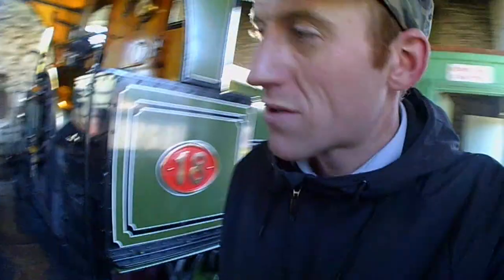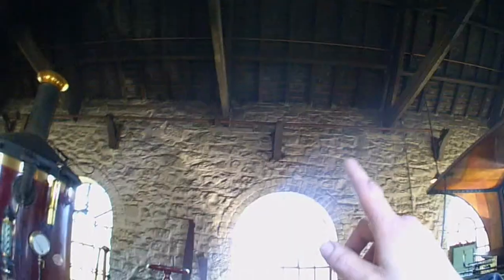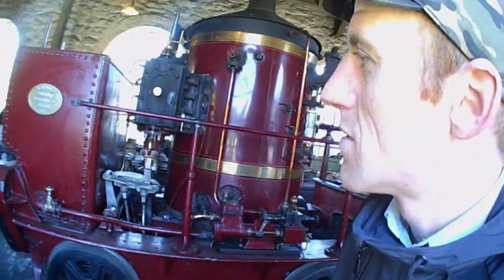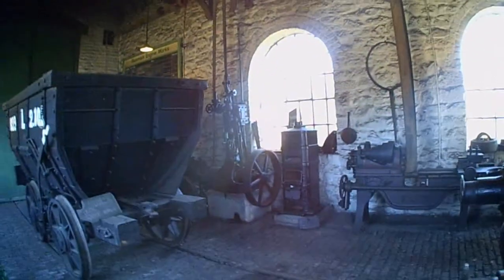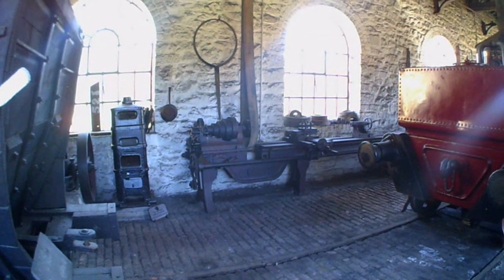So this is a proper old workshop here for the trains, and on the far wall there is a drive shaft, which is powered by a steam engine over here, and then that would have driven any equipment here that we're using to fix the trains. The trains are amazing. They didn't make them like they used to. Big lathe. All this is British engineering, which is lost now, because we didn't really make much.